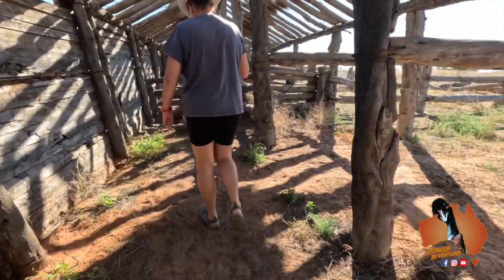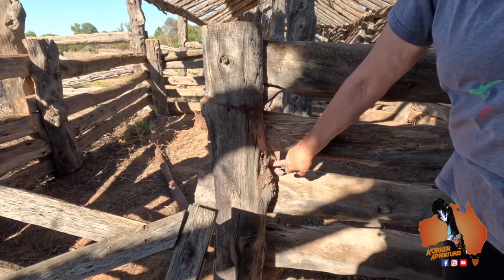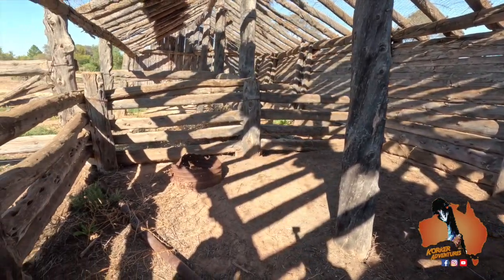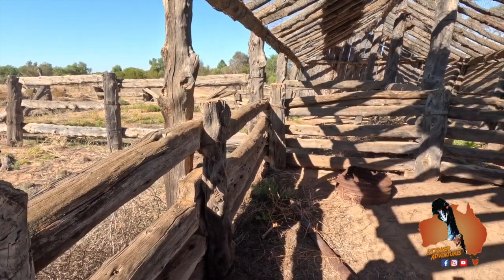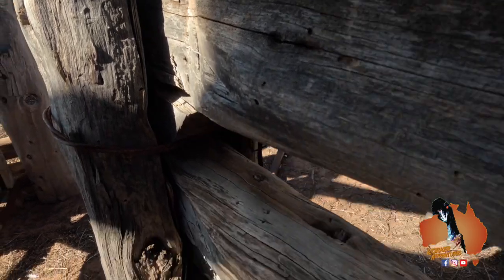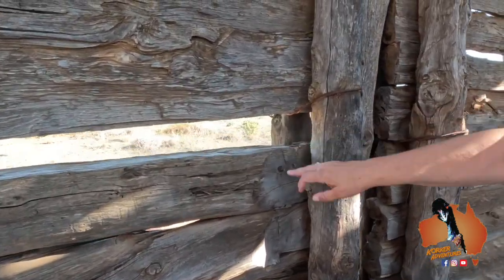Yep, stables. Check out the traditional construction method. They've got the posts, then they've got a spacer, and it's all held together with wires. And even the posts at the front, they've got offset from each other to make up the fence. Not a nail in sight. Two posts with the beams in between. Yeah, just a split post. And here the walls are made up. Yep, slab construction.